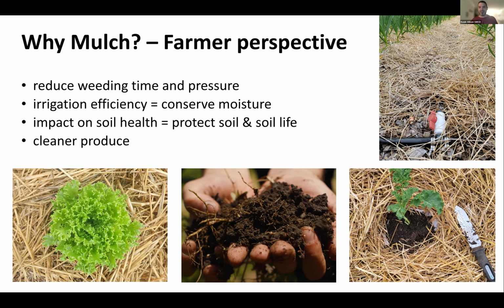Impact on soil health, of course: when we put organic material on the bed, eventually soil life is going to take that in and start decomposing it and turning it into organic matter and available nutrients. So the impact on soil health is big too. And then cleaner produce. There are some folks who really pride themselves on their clean produce, and some of the contracts they've gotten from buyers have resulted from it. So they're growing pumpkins on straw or on cereal rye, where there's not as much soil contact, so there are fewer blemishes and even less fungal disease pressure.